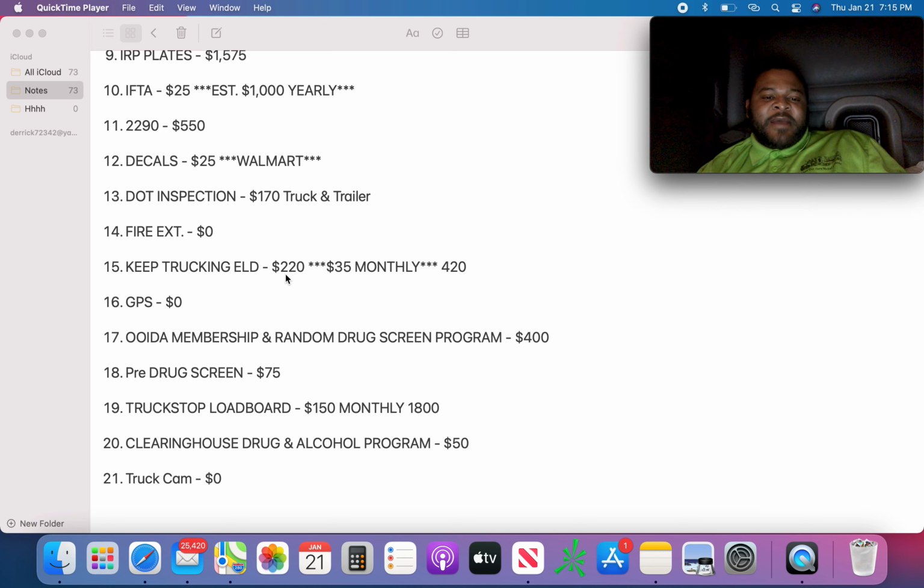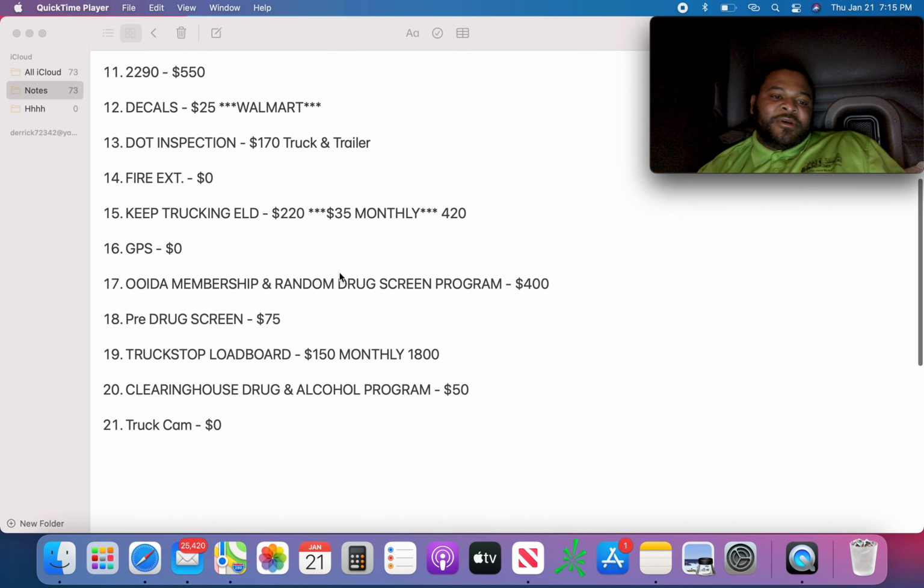That fee came out to $220 for the hardware. It's $35 a month, which is $420 a year. I pay $35 a month because they keep up with my IFTA miles. They keep up with the mileage that I run in each state, and I just file for my IFTA.